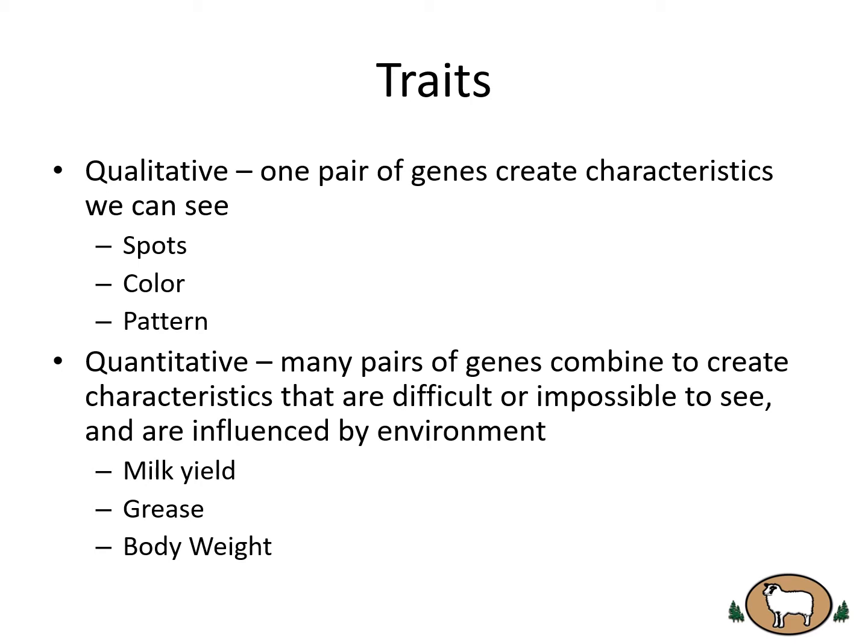And also there is an environmental influence on those traits, which would be things like how much milk a ewe is able to yield, how much grease is in the wool, and their body weight at certain stages in development. So the focus on qualitative, it's just easier to communicate genes, plus those are the ones that you can actually see, and for our purposes here as wool merchants, that's really where the rubber hits the road.